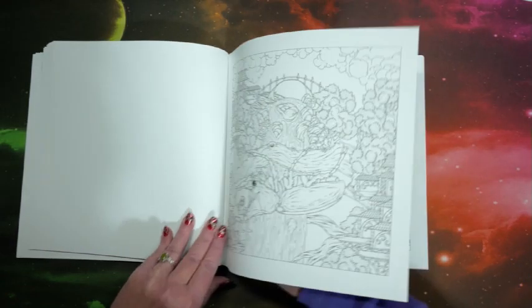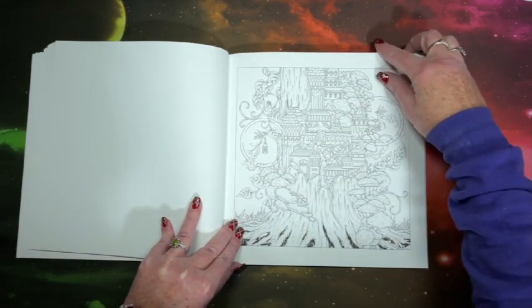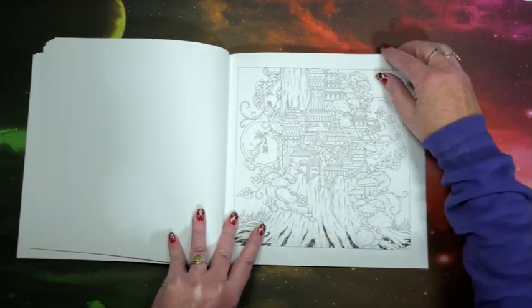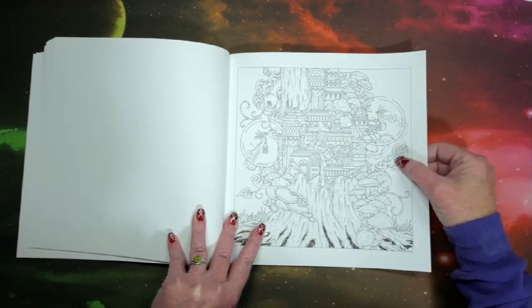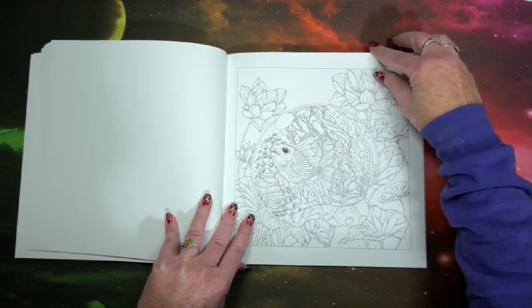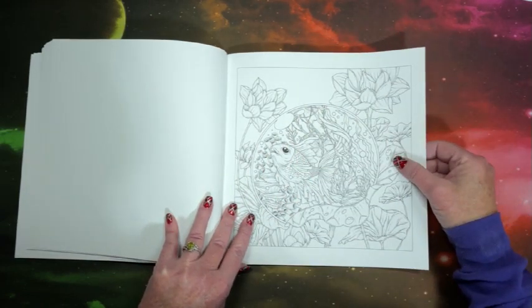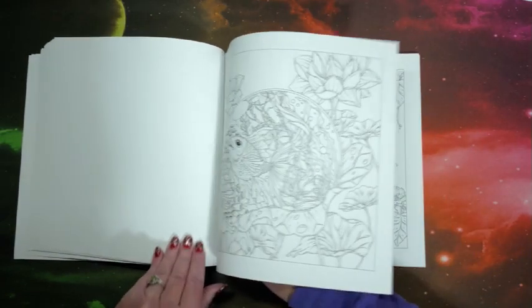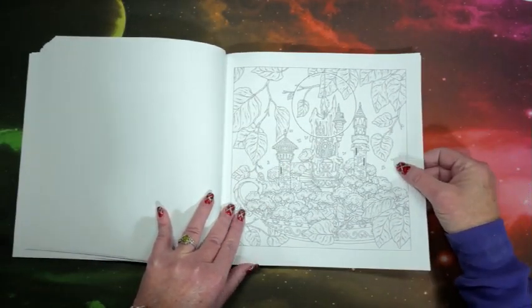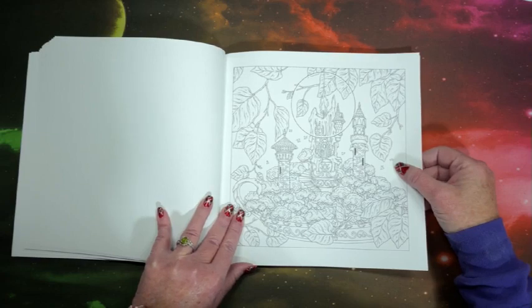I'm just amazed at his talent. Oh, I can't imagine how long it takes to draw each one of these. And there are a number of Mythographic books coming out next year. And of course, I have them pre-ordered. I think one is coming out the first quarter of next year. I can't remember for sure which month.